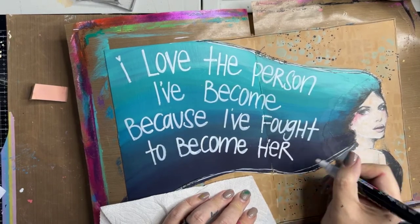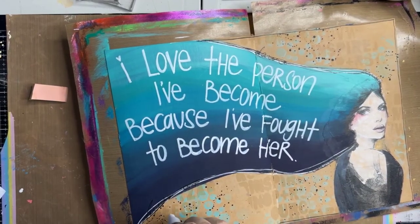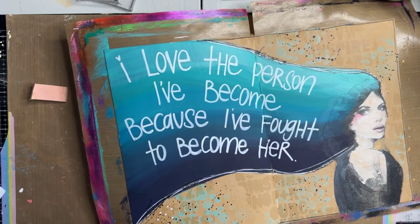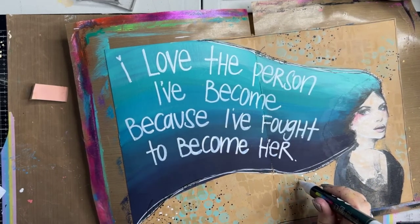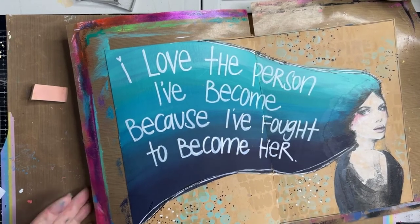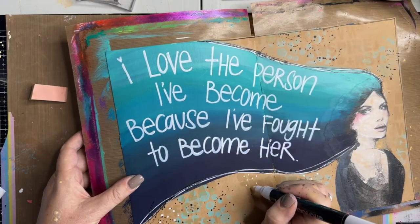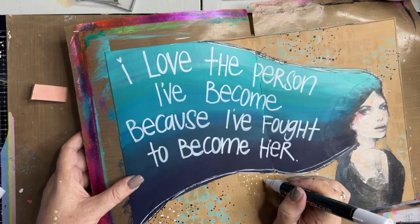That's why I raced out of the room, got that second scrap of cardstock to make sure the correct white paint marker was going to be the one. And this Life of Colour one is definitely the winner. So this is the medium. It comes in a box with six black and six white. And I love that variety.